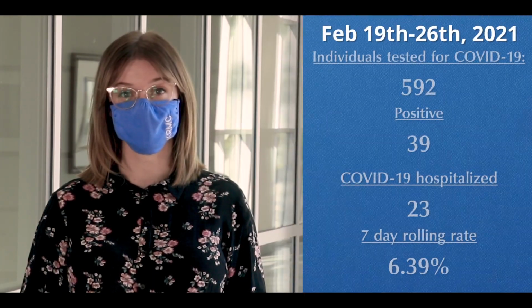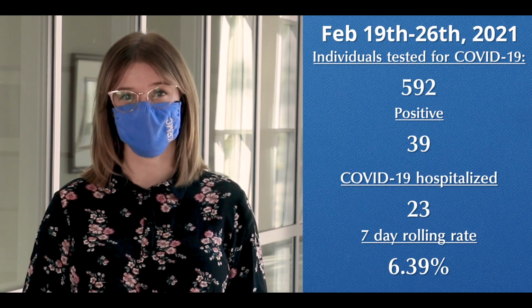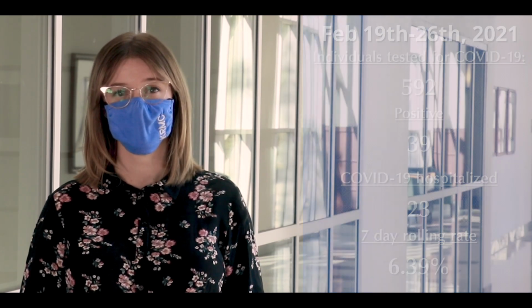Currently, we have 23 patients in-house related to COVID, and our rolling 7-day percent positivity rate is 6.39. Today, we'll be hearing from Drs. John Ashurst and Anthony Santarelli, who will tell us more about vaccines for COVID-19.